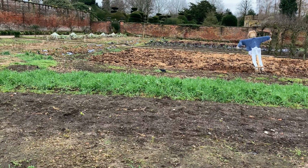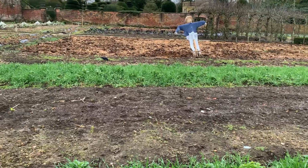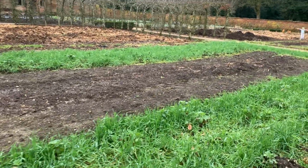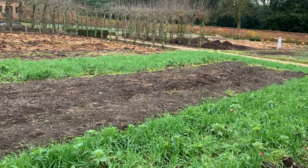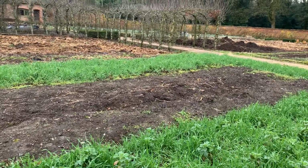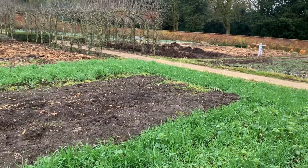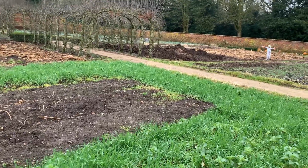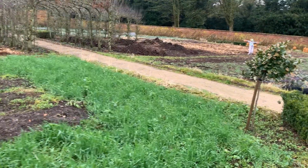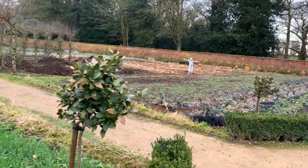There's been lots and lots of manure to be dug into the beds so that the cropping is a good rich one. And the vegetables that they grow here, you can buy them in the shop. Not that I ever have. But the soil looks wonderfully rich from the many, many hours that I've put into caring for it. Another scarecrow.